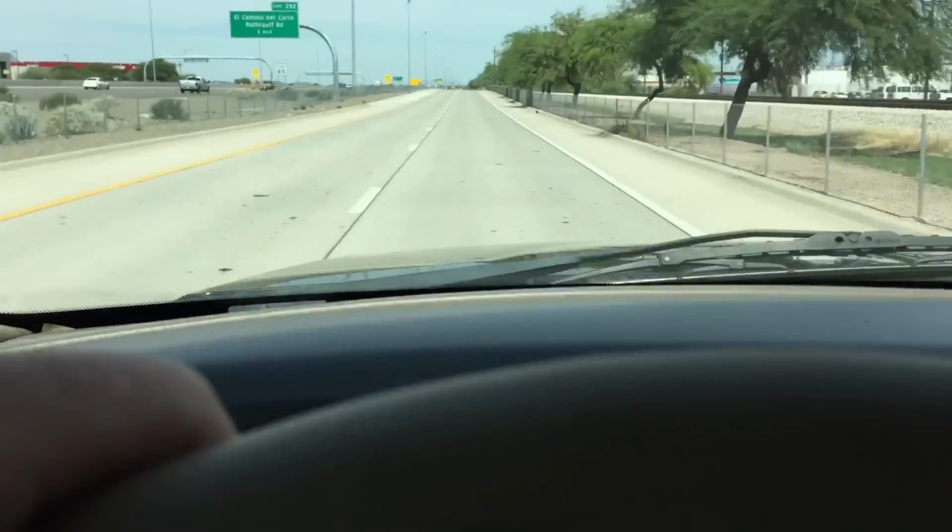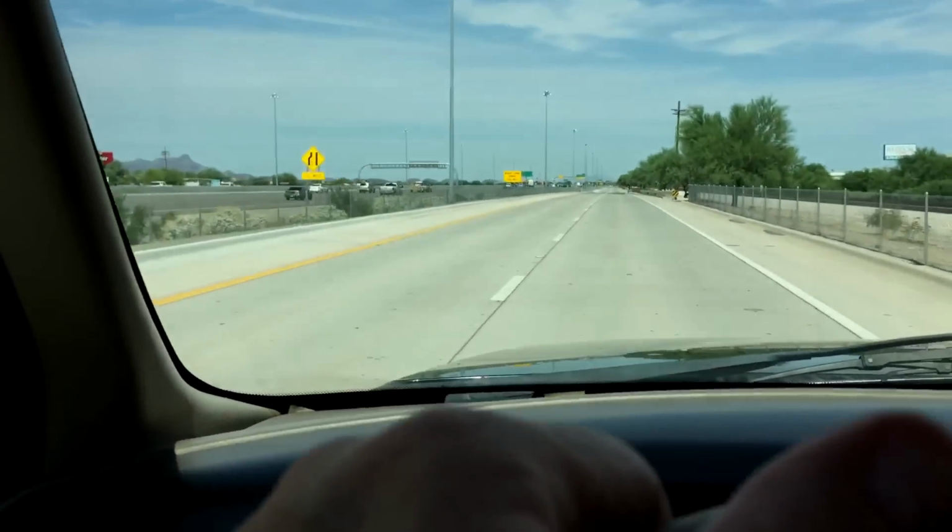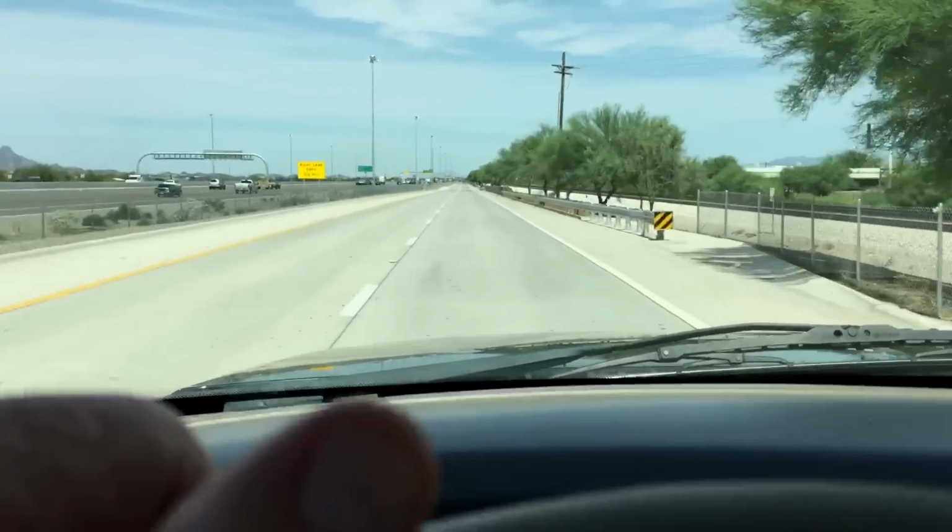All right. I'm doing 65 on the frontage road next to I-10, which is right there. It runs great, driving great. Just a burly truck, you know.